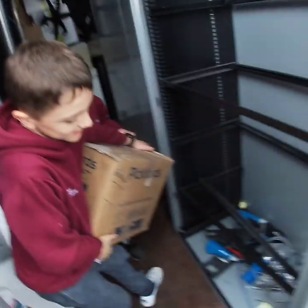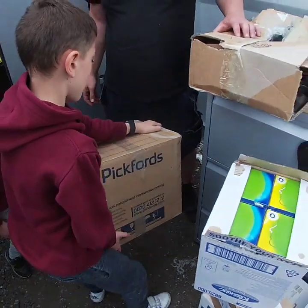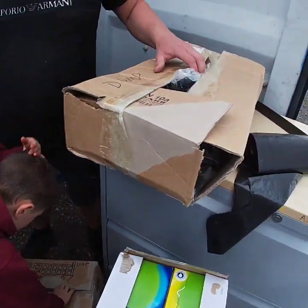Can you help me, please? This is so heavy. This box is heavy as hell. Yes. What's inside here? Yeah, let's check what's inside the small box or the big box.